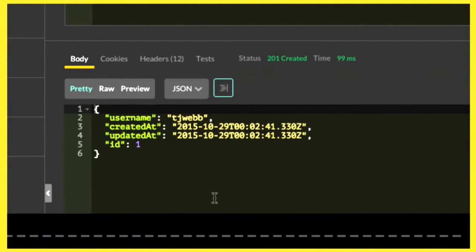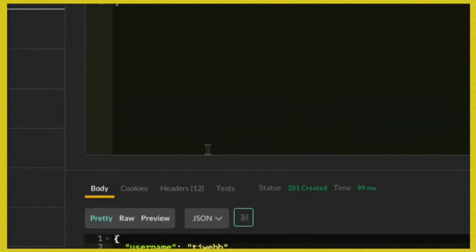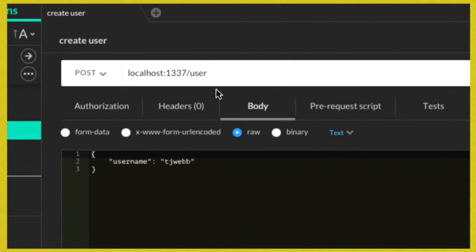I got a response. It's a 201 Created, which sounds like the type of response that we want, because I'm creating stuff. It gave me an object back. I sent in the username TJ Webb, because that's me. The database generated an ID, and it automatically timestamps the actions for you. You can turn those off if you want, but I find this pretty useful in most cases. What's the default database? Great question.